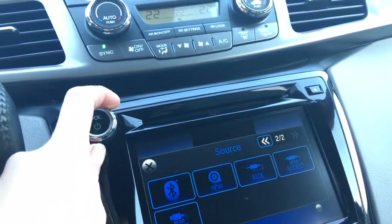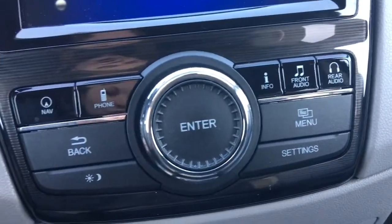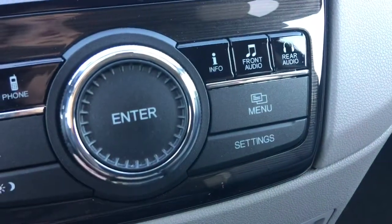Awesome little volume dial here too, so easy to use. We can access all those other controls right here. As I showed you from the wheel, we can see the phone and the navi, as well as the information in the front audio and the rear audio.